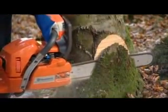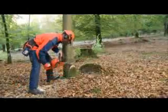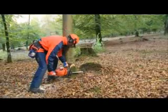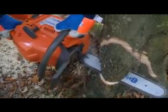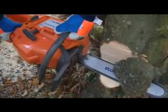Give the saw full throttle and start sawing. From time to time, check that you're keeping the correct angle and direction. Stay in the same position and make the undercut. Make sure that you meet the top cut exactly.